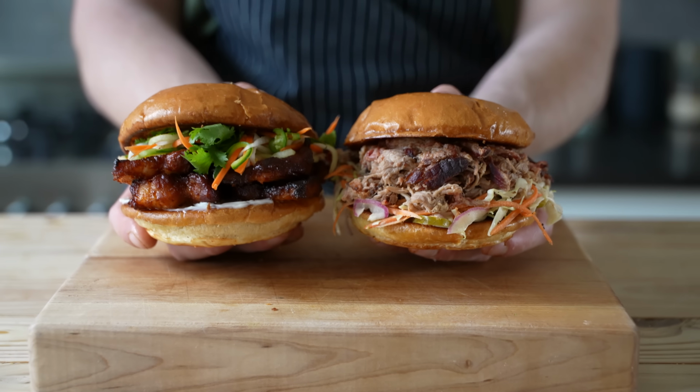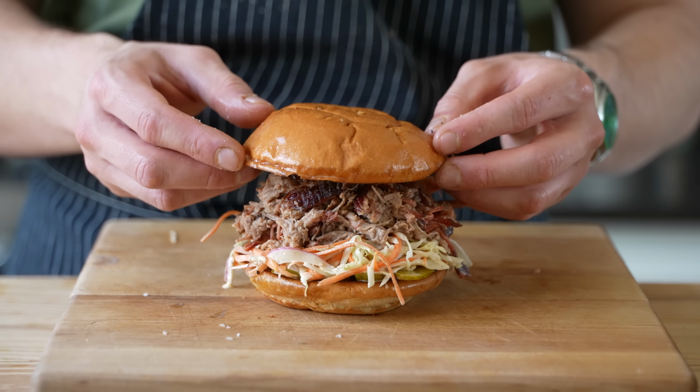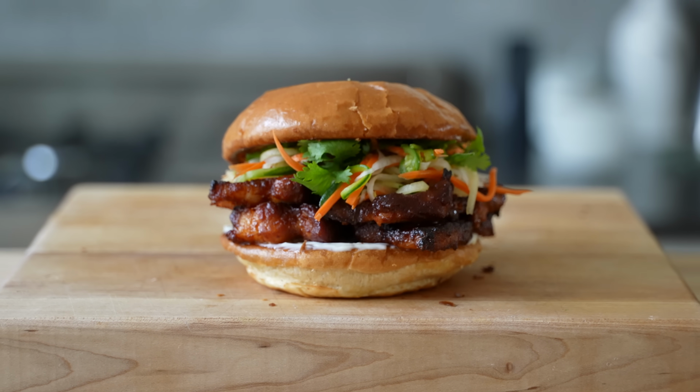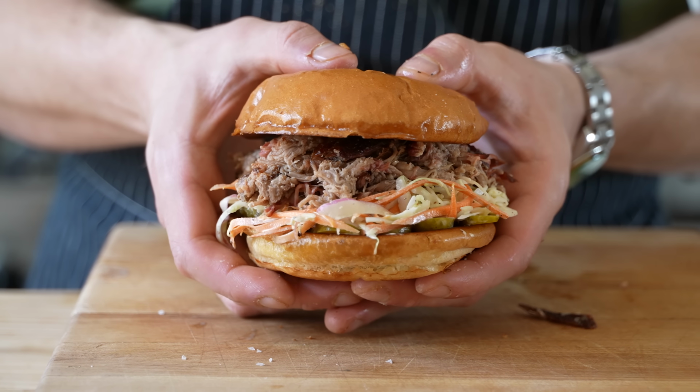Alrighty, we're going to explore two versions of a quote-unquote barbecue pork sandwich. First, we've got the traditional smoked North Carolina style pulled pork sando. But hold on a second. Then we have a Bulgogi pork belly sando. I have my suspicions about which one I'm gonna like more, but first let's begin with Mr. Carolina. Or Mrs. or whatever, doesn't matter.